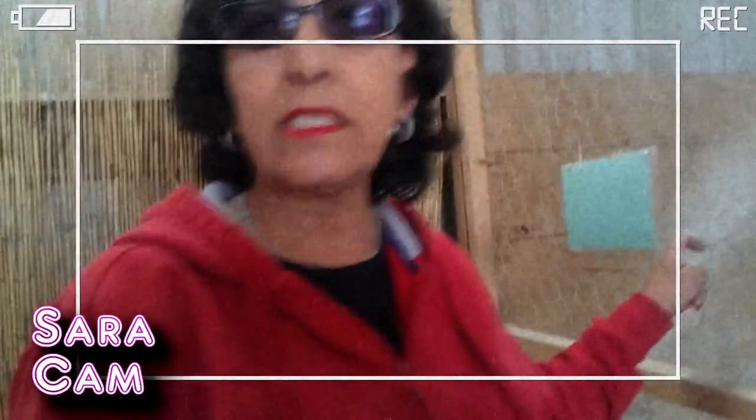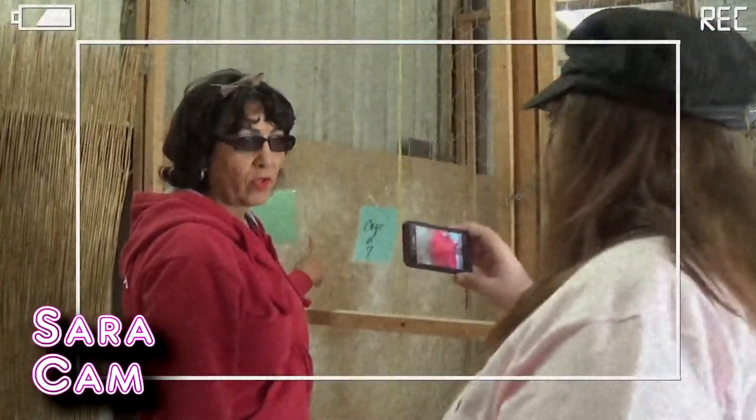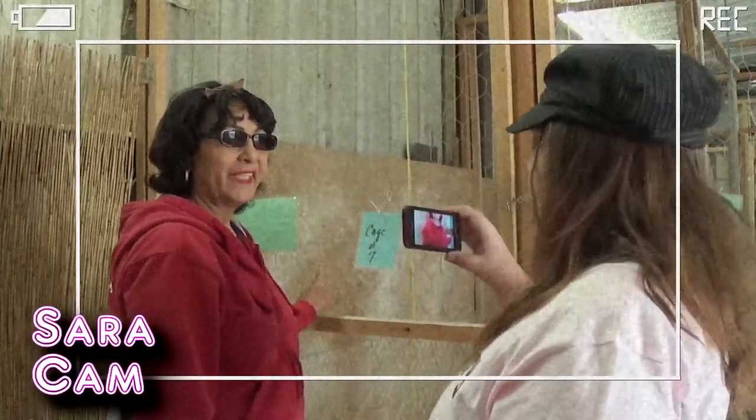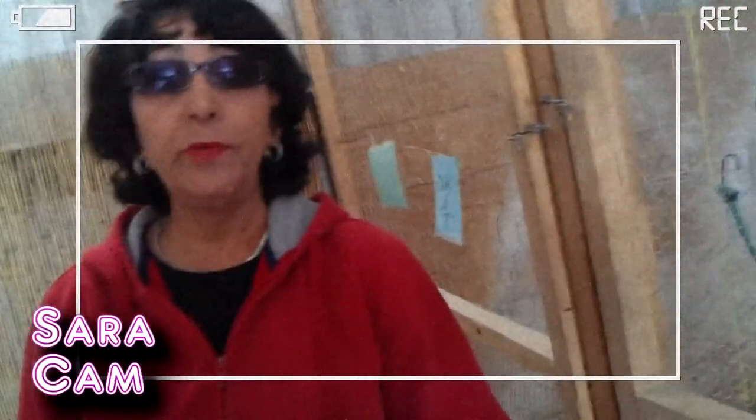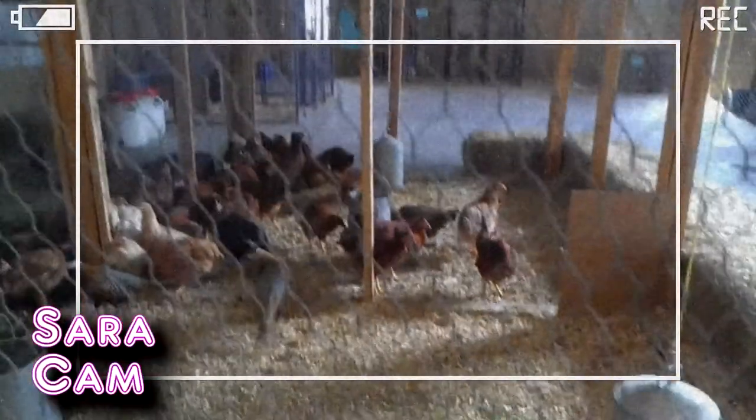The baby chicks, those are Rhode Island Reds on the other side, and they're about a month old. These guys are called White Rocks. The White Rock lays a brown egg. These are beautiful chickens, big chicken. He's right there.